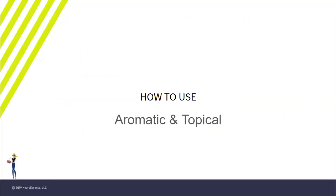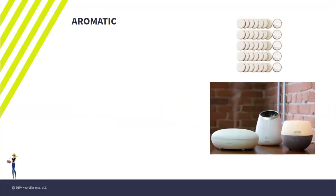All right, so let's talk about how we use essential oils. We're going to stick with aromatic and topical use. You can ingest essential oils, but we highly suggest working with someone who knows what they're doing. We do offer those services, but we want to ensure safety, right? So we're going to talk about the 2 most common uses, which is aromatic and topical.